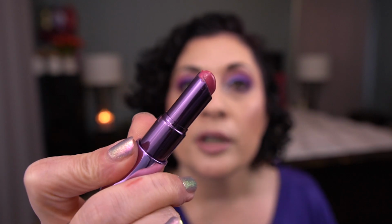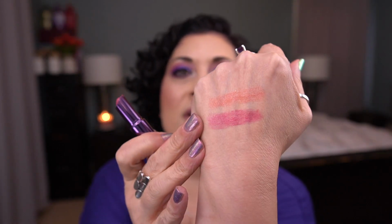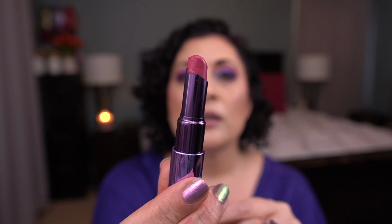I did have a little bit of a catastrophe where a part of it, like the tip of it, I think got smushed in the cap. But that's fine. So there's that shade. This is how much is left in here. Yeah, I do want to finish this year. So met my goal on all 3 of those.